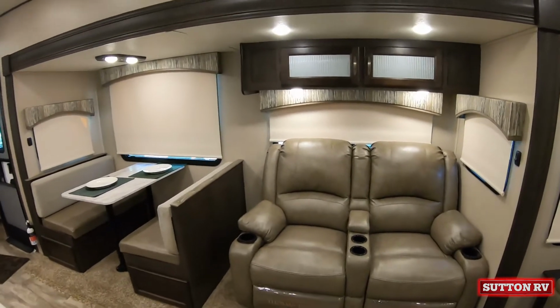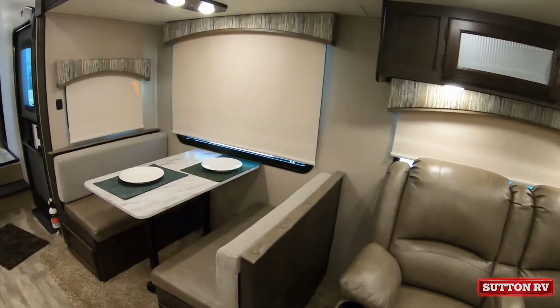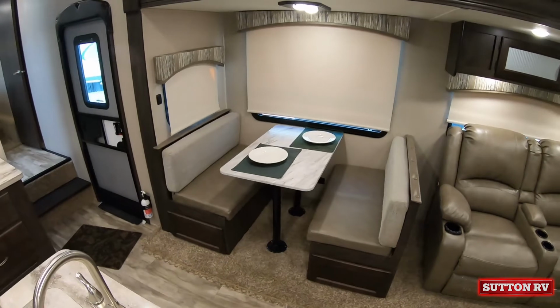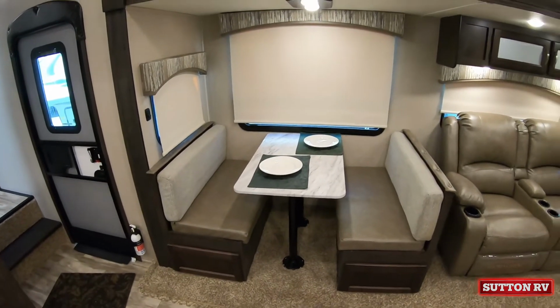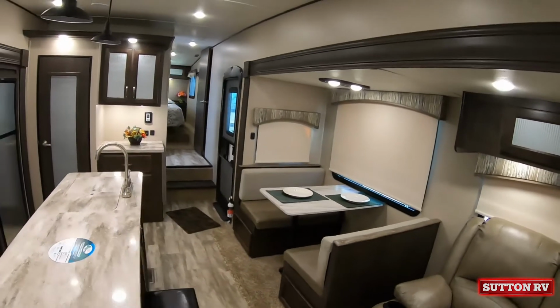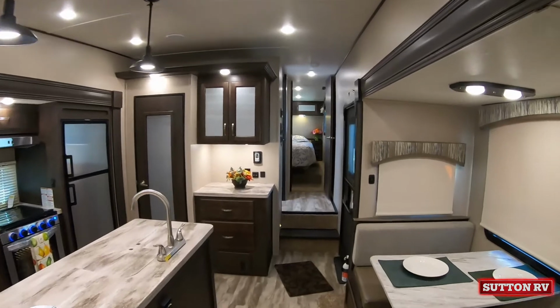Some popular features include space-age reflection technology, ducted, enclosed, insulated, and heated underbelly, painted front cap, all LED lighting, roller nightshades, stainless steel appliances, residential pillow top mattress, full-size shower.